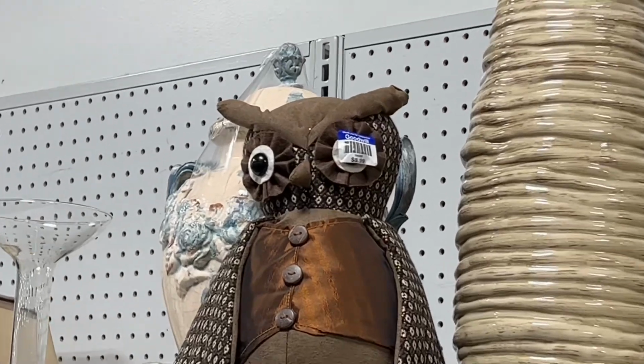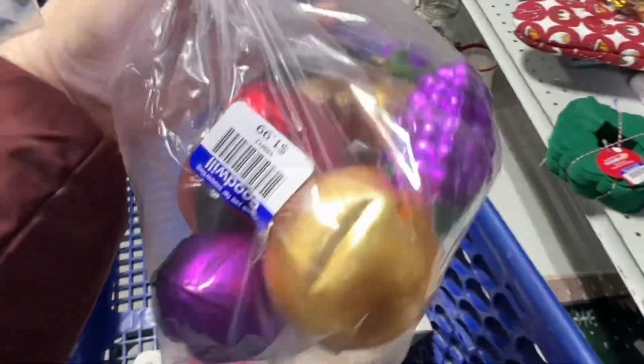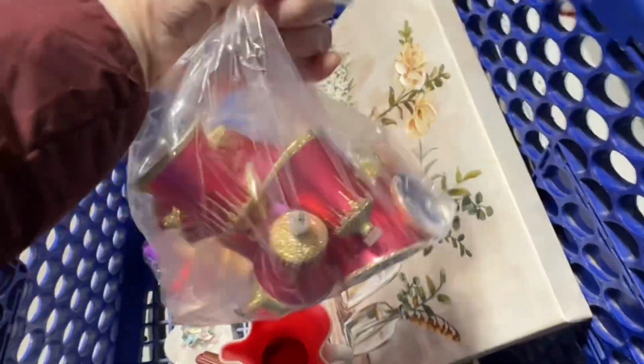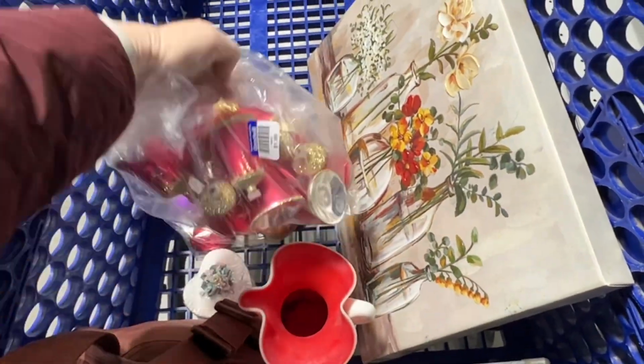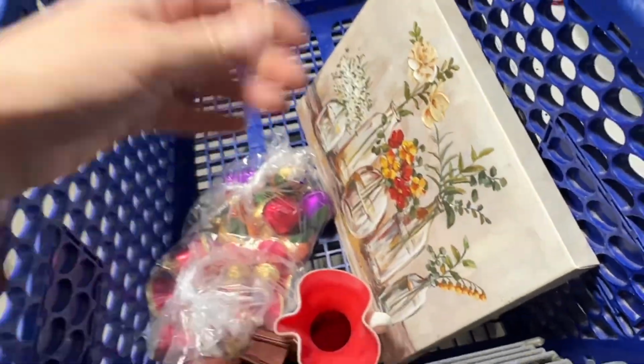For some reason, I left this owl there. I'm really sad about that. Then I saw two bags of Christmas ornaments. They looked vintage, and they did turn out to be vintage. The fruit were made in Germany, and these bells were made in Colombia. And they were only $2 a bag, so I was very happy with that.